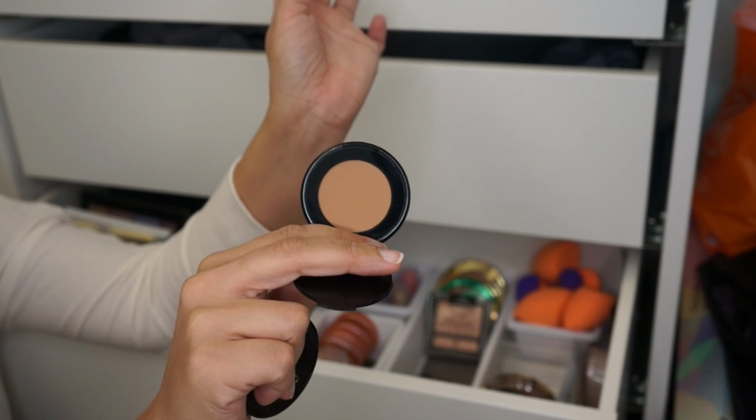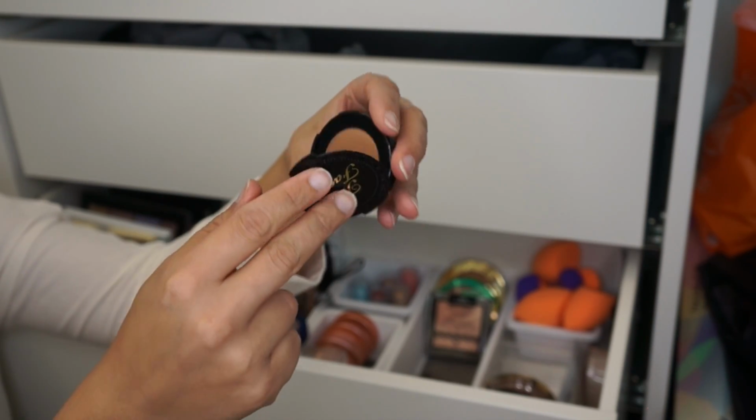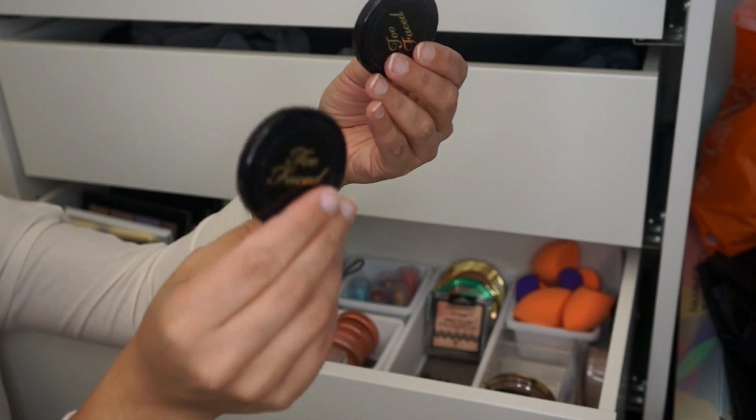And then this one is Chocolate Soleil. I haven't really dipped into this one yet. I have dipped into this one. It's really pretty.